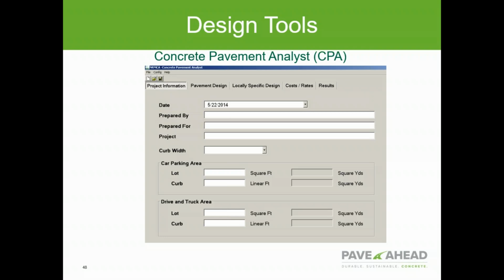So a couple of design tools that we have for you. The first one I'm going to talk about is the Concrete Pavement Analyst. This is a software that NRMCA has. If you are interested in the software, please send me an email and we'll see what we can do to get that out to you. This is a software that has to be downloaded. We're trying to eventually go to a web-based application, but this one right now is downloaded.